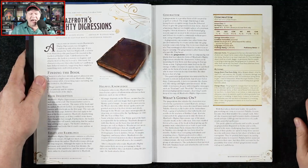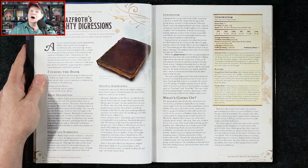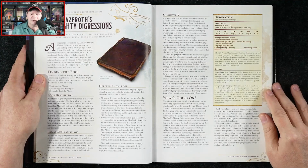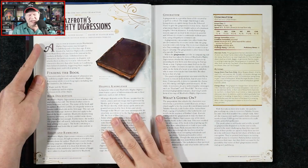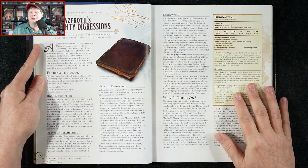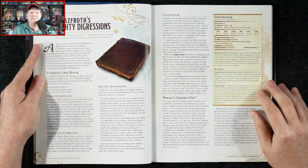Second adventure is Mazgroth's Mighty Digressions. It's a second level adventure written by Alison Huang. Also, I'm sure I'm going to mispronounce tons of people's last names in this review, and I do apologize up front for that. I'm doing my best. I treat English like a second language anyway. So with this, I would say you don't judge a book by its cover. And again, maybe it's not even a book.